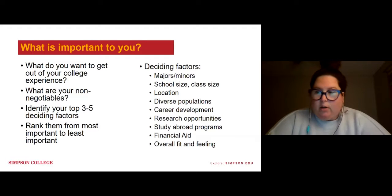Other people are thinking maybe more along athletics. You want to continue playing a sport, maybe performing arts and theater or music is really big for you, so you want to go to a school that allows you to continue that. Other people might be really interested in the aspect of location and research. So thinking about some of those types of things. And these are what we would consider deciding factors.